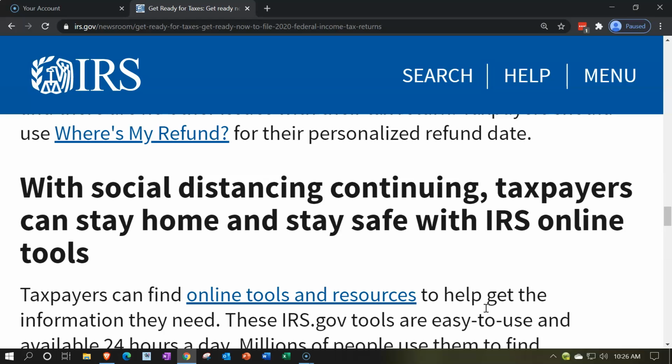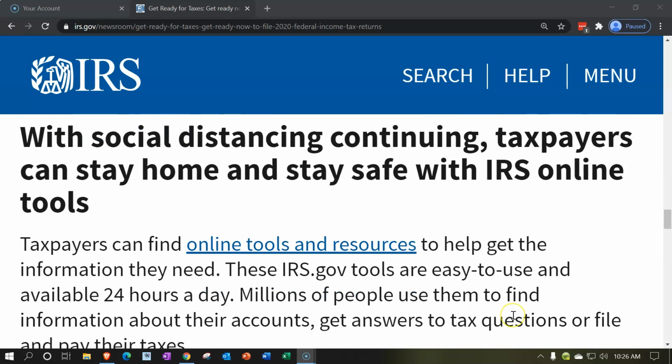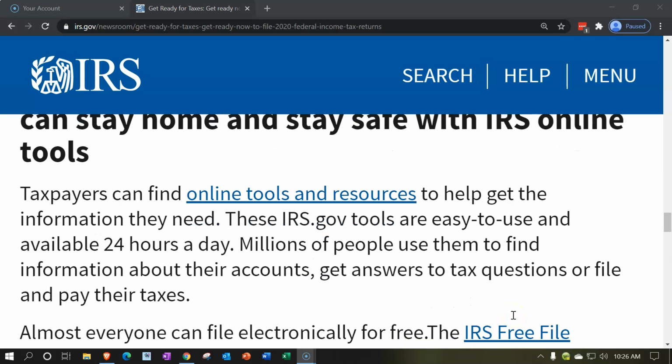With social distancing continuing, taxpayers can stay home and stay safe with IRS online tools. Taxpayers can find online tools and resources. There's a link to those tools and resources here to help get the information they need. The IRS.gov tools are easy to use and available 24 hours a day.